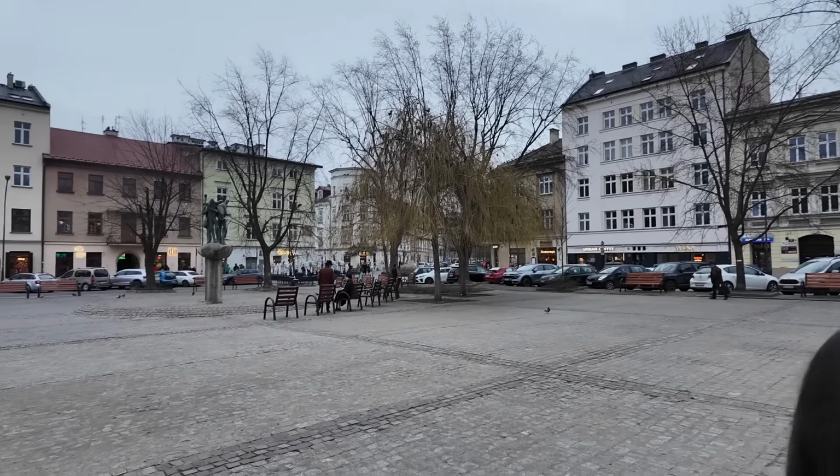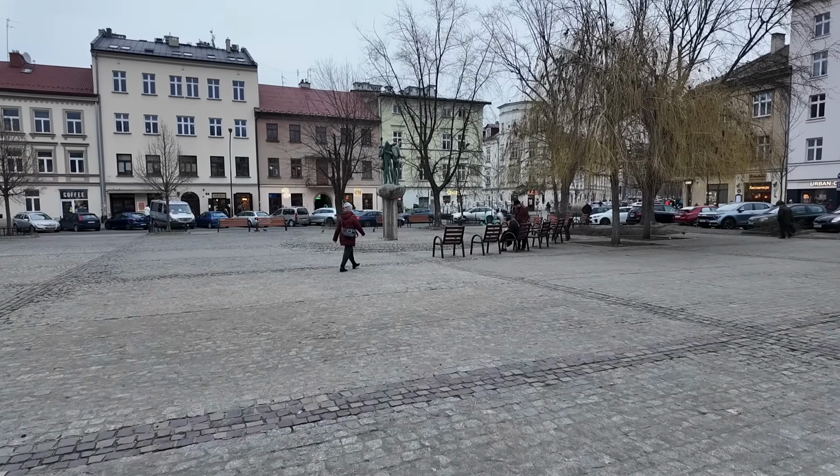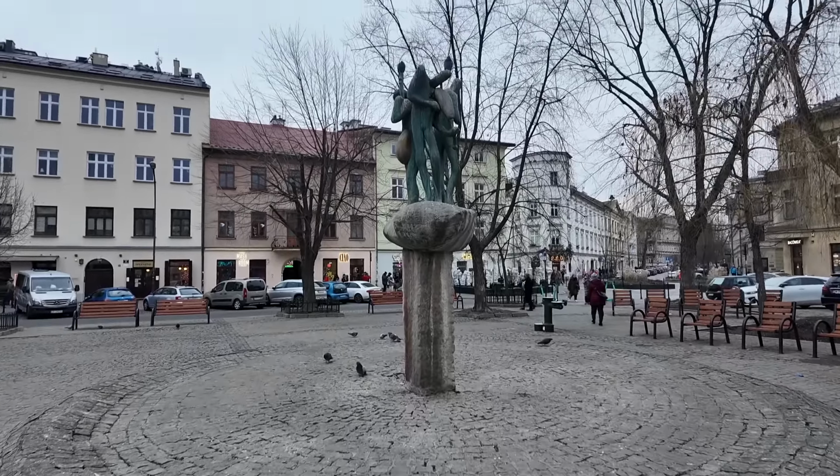There's a statue, or I don't think it is a fountain. There's no water, but maybe there is sometimes. But it looks like they've got instruments. Oh my god, that's so cool actually. Let's get a closer look. That looks really cool. Yeah, that's so cool. I really like that. Oh, take a seat, love.